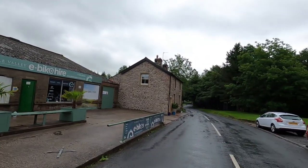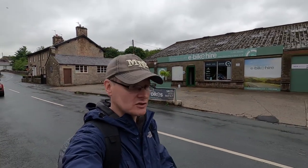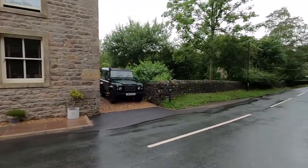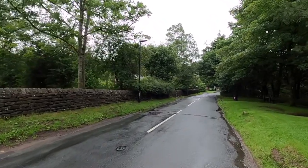Okay, we'll just walk a little bit further along now. By the way, in terms of areas of outstanding natural beauty, there are 33 of them in England, 8 in Wales and 4 in Northern Ireland, and then there's also one that is in both England and Wales. So there are quite a few about, and as I said earlier, the Forest of Bowland is one of them.